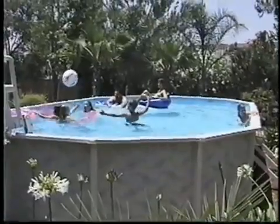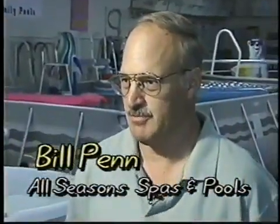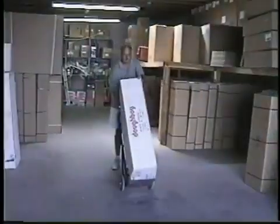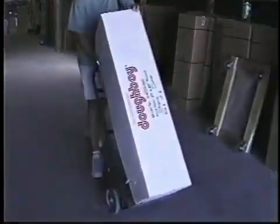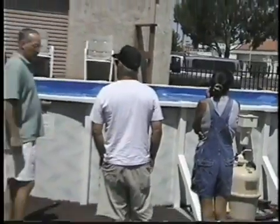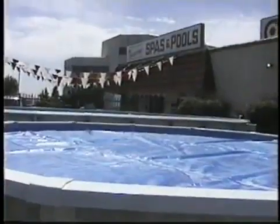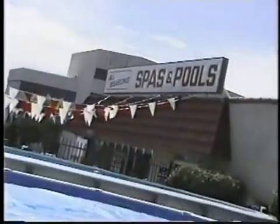Nice pools, quality, it's a name you recognize so you know that there's somebody to stand behind what you're buying. What I would tell other people interested in becoming a Doughboy dealer is they have by far the best brochures, they have a great customer service department, they warehouse the product locally, and I firmly believe that an outdoor display with swimming pools full of water is the most important thing in becoming a Doughboy dealer.